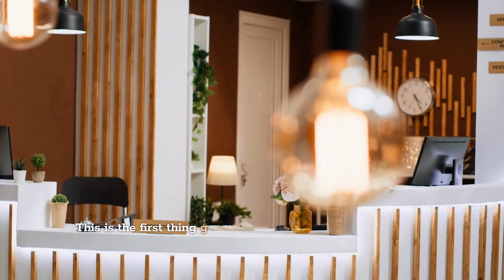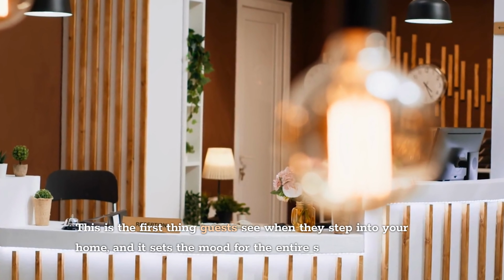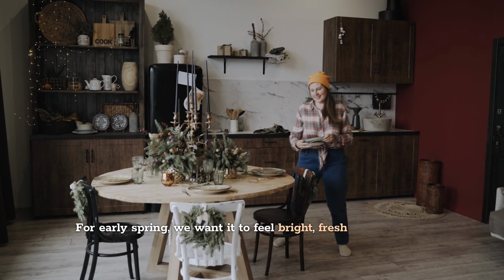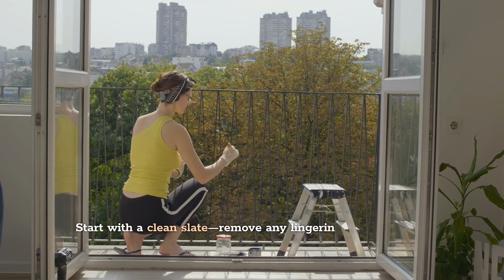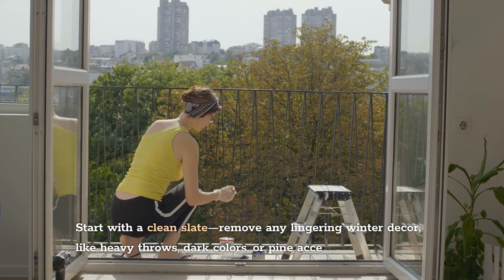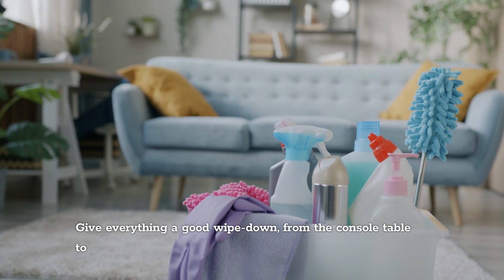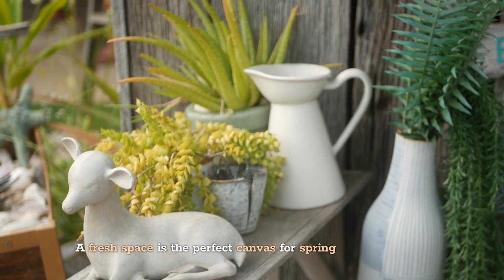This is the first thing guests see when they step into your home, and it sets the mood for the entire space. For early spring, we want it to feel bright, fresh, and inviting. Start with a clean slate. Remove any lingering winter decor, like heavy throws, dark colors, or pine accents. Give everything a good wipe down, from the console table to the mirror. A fresh space is the perfect canvas for spring decor.